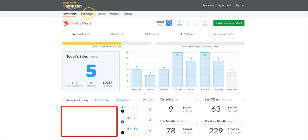Before downloading it, you had your traditional dashboard: create, manage, and analyze. It just adds this new tab here, and it displays your sales data, sales numbers, etc., in a little bit more of a visually appealing fashion. Now, this is one of the more popular Amazon merch plugins out there. And I'll be honest, I've been very, very hesitant to use this. I'm sure a lot of you guys are probably already using it just because it is one of the most popular things out there.